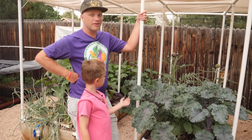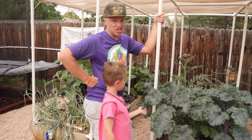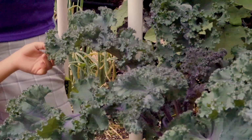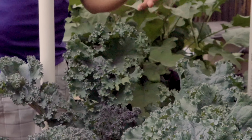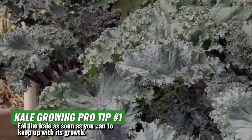Actually, I've completely fallen in love with growing kale in the last few years. It's great in smoothies, it's great on barbecue, it's great in tacos, it's great in a lot of different areas other than salad, where you would think it would be used most commonly. Number 1 pro tip with kale is to eat it as soon as you can.